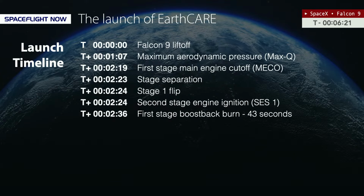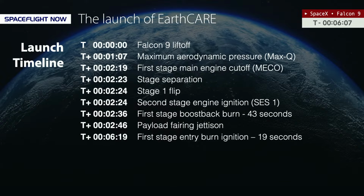Then at T plus 2 minutes and 36 seconds, the first stage boost back burn begins as it starts its path back towards landing zone 4. That'll be followed by T plus 2 minutes 46 seconds for the payload fairing jettison. First stage entry burn ignition starts at T plus 6 minutes and 19 seconds. Lasts for 19 seconds as well, by happy coincidence.